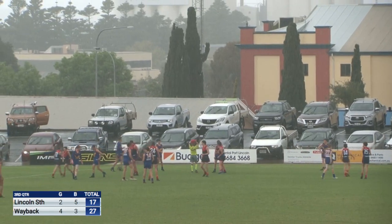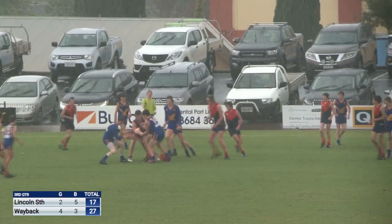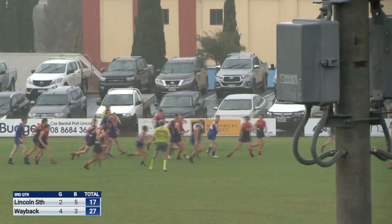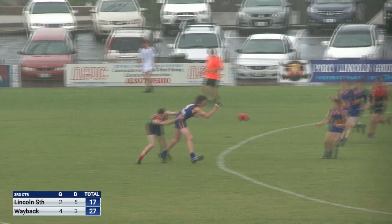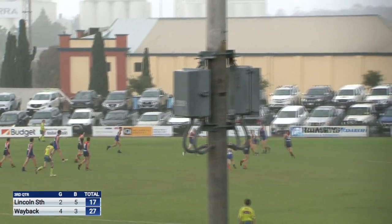The wind's probably been consistent the whole game, but this wet weather's been on and off. It's made an interesting game of footy. Hacked forward, Caddy tries to kick off the ground, kick forward again by Waybacks. Not quite a mark, picked up by Brad there, handballs out towards Archie. Archie wheels around on his left foot, kicks forward.